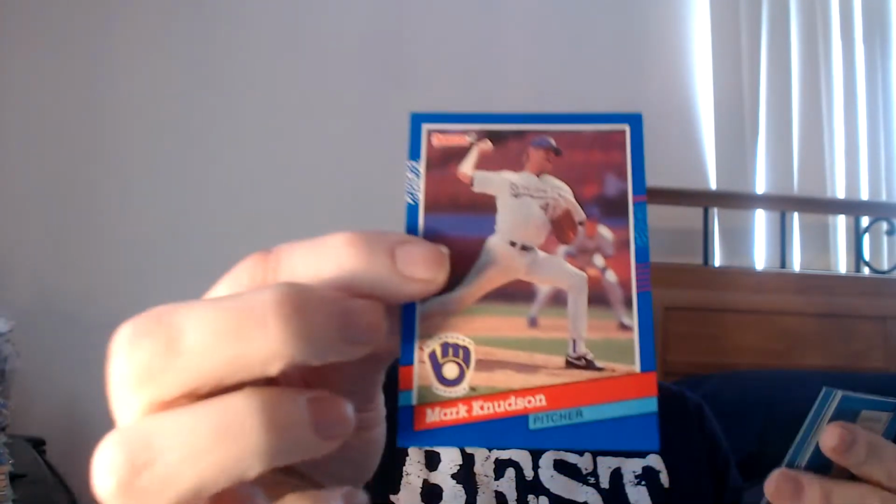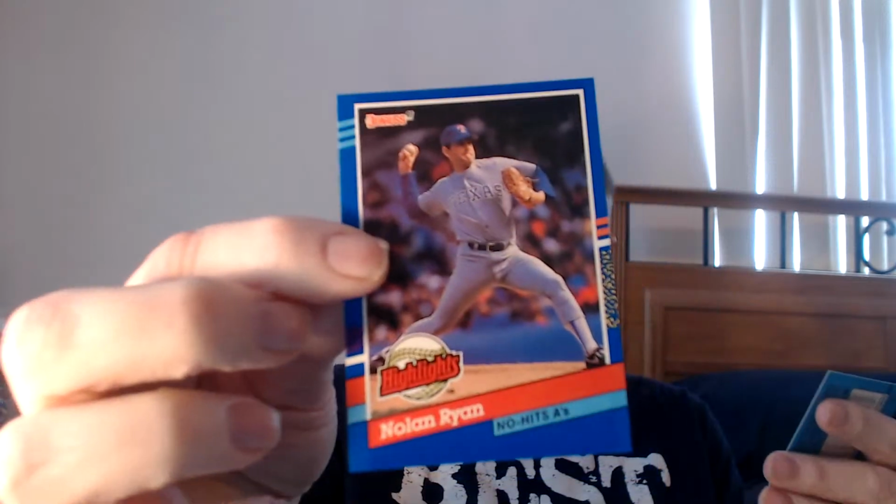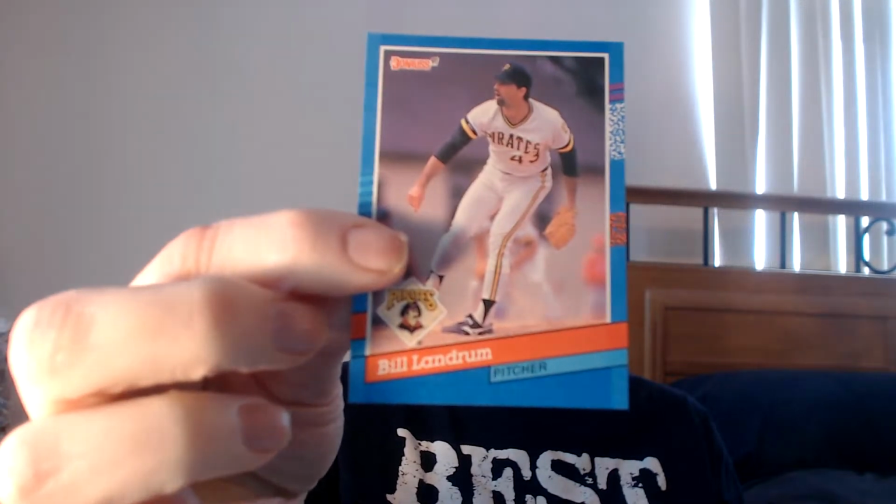Manny Lee of the Toronto Blue Jays. Mark Hudson of the Milwaukee Brewers. Then we have Eric Anthony of the Houston Astros. Brook Jacoby of the Cleveland Indians. Tim Jones of the St. Louis Cardinals. Highlights card of Nolan Ryan when he no-hit the A's for the Texas Rangers. And Bill Landrum of the Pittsburgh Pirates.